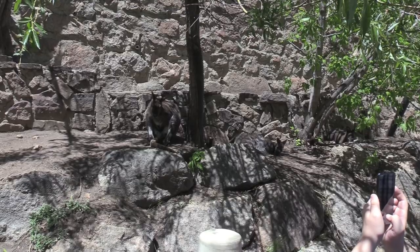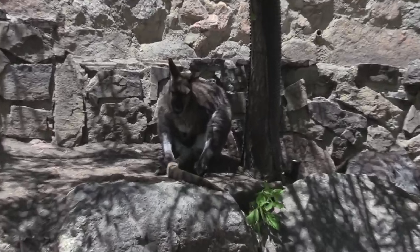All right, so as I was saying, I was actually really surprised that the bird area was open to the public with the avian flu going on, but sure, the zoo knows what they're doing. See a couple more redneck wallabies.